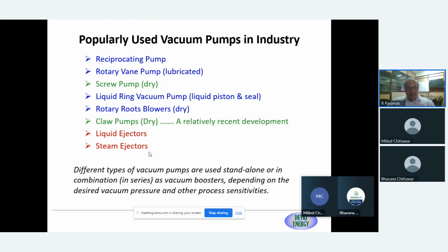Yet, if you look at efficiency, if today I don't bother about any other parameter, and I'm looking only from the viewpoint of energy efficiency, then the dry screw pumps and the dry claw pumps would be the pumps of choice. Okay, we'll come back to these as we look at some of the case studies.